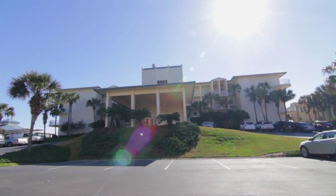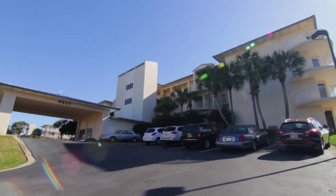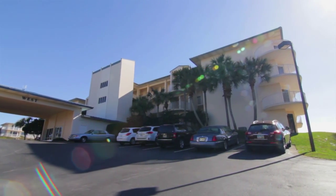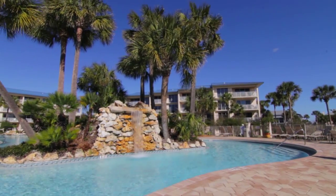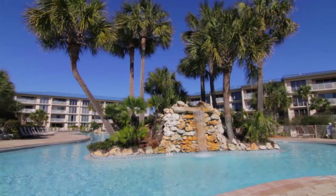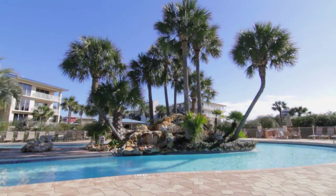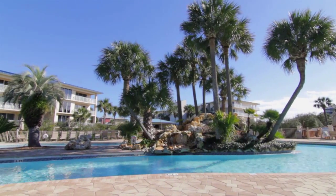Hey everybody, I'm Hugh, and I'm here with Hot Property Number 3. We're at High Pointe Resort, which is on Highway 30A, down near Rosemary Beach and Alys Beach. And what we've got is a third floor, 1,850 square foot unit, and that is the largest unit that they have here at High Pointe. You look right down on the beach. It's just a gorgeous view and a gorgeous day here.